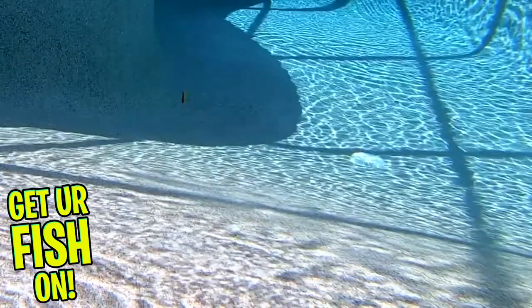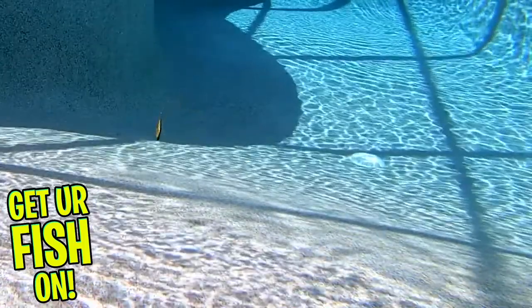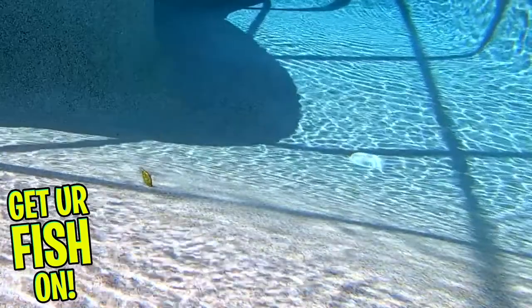So using a lipless crankbait and bouncing it and rattling it over grass is going to catch you fish, because bass like to ambush their prey. So as you rip it through the grass, a lot of times that bass is just sitting in there waiting to hear it or feel it. And that vibration and sound will trigger a reaction strike, even if they're not hungry. It's a great bait this time of year.